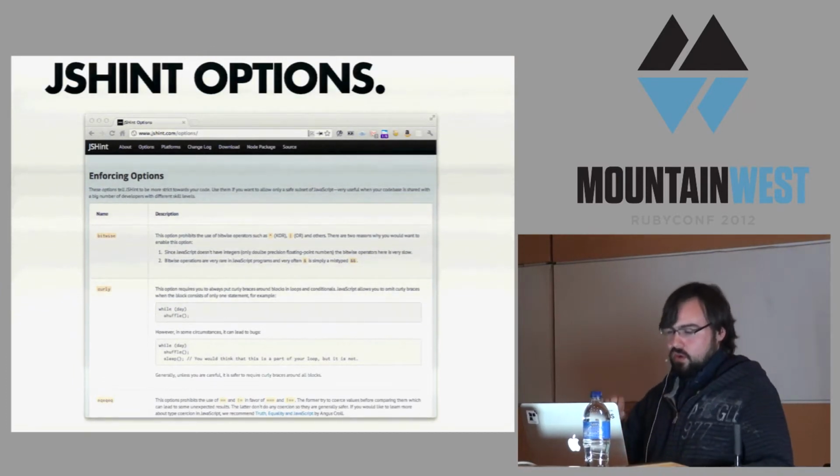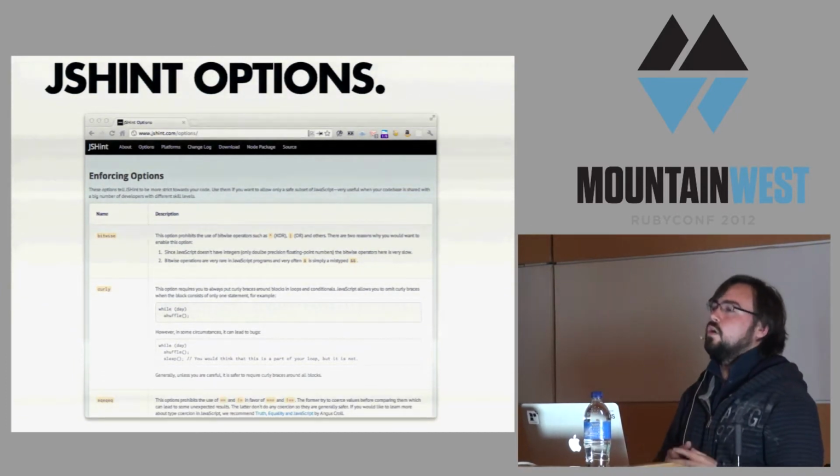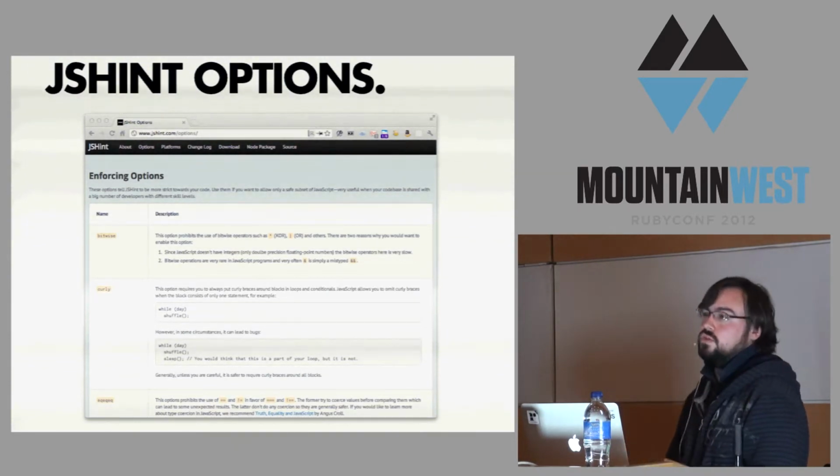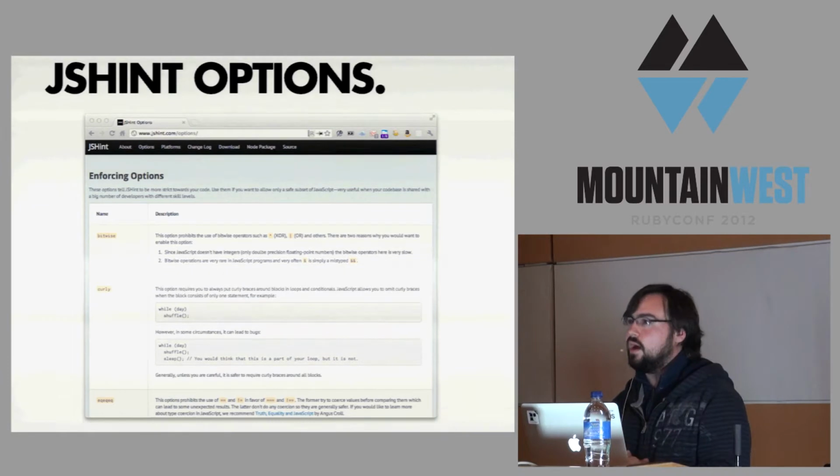So JS hint also comes with a lot of options. By and large, as a beginner, it's probably fine to go with the default options. I don't. There's a bunch of things that I just don't agree with about how their default style works.